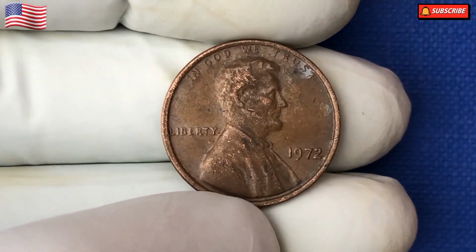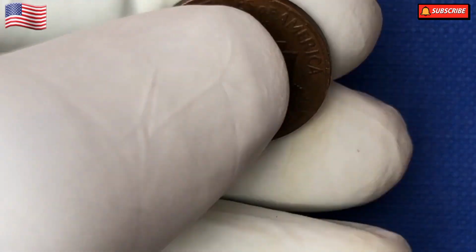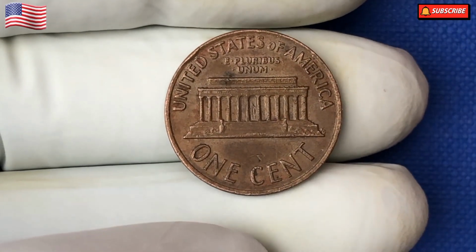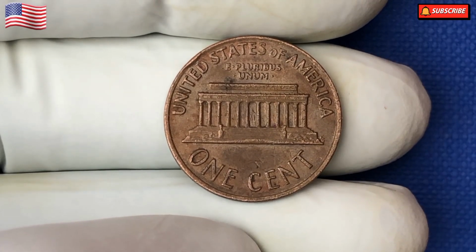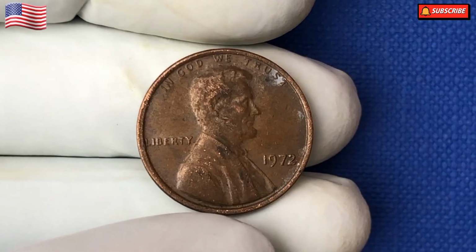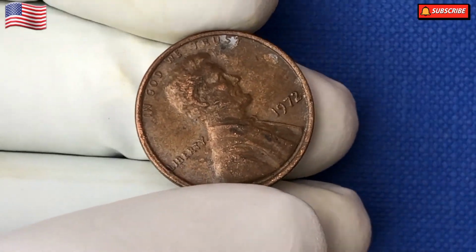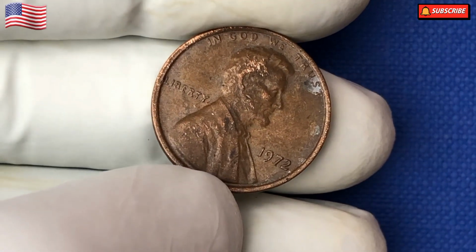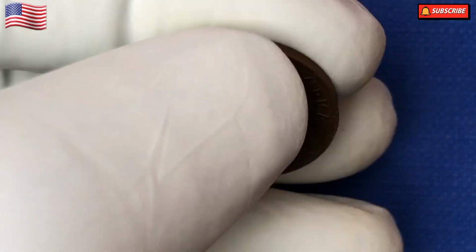Now, let's talk about the design. As with other Lincoln pennies, the 1972 1-cent coin features the profile of President Abraham Lincoln on the obverse, designed by Victor David Brenner. The reverse side, designed by Frank Gasparo, shows the famous Lincoln Memorial. These elements have become timeless, symbolizing the country's history and reverence for one of its most iconic presidents.